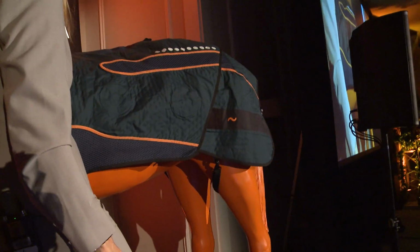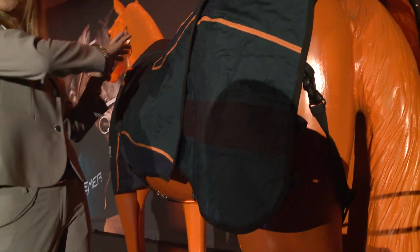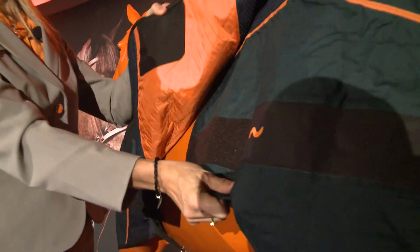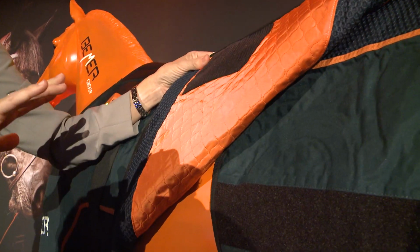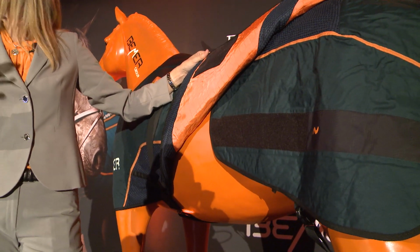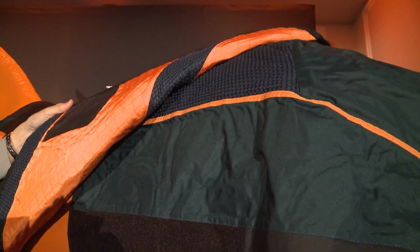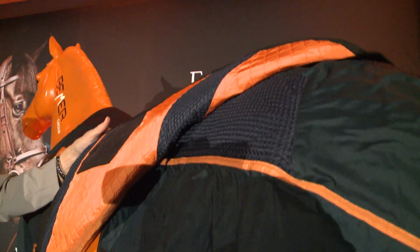Now for the magical part, this size. The hind end grows, becomes longer. So you're going to open the Velcros on this side. Look at this beautiful design. They changed the color to orange, and it's turned out really beautiful. I think it matches every horse now, because first it was brown, and if you put the brown on a bay horse, you could barely see the blanket. So this really pops out. And do you see all the breathable mesh material? There's room for the body to breathe and sweat.